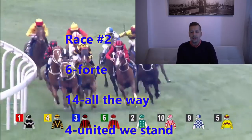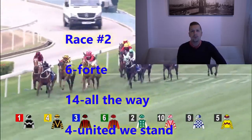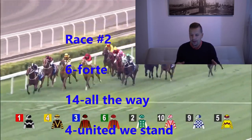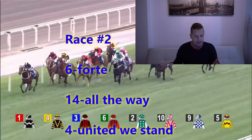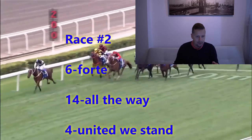Race number two is the Panasonic IH Warm Jar Handicap. Class 4 event, turf course. 1,000 meters is the distance. Wide open looking event here. Gonna go for a first time starter. Go with the 6 horse, Forte.